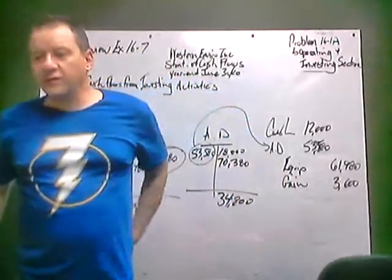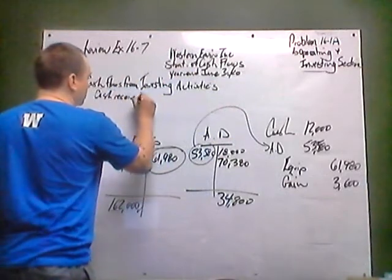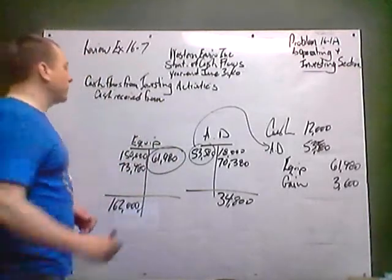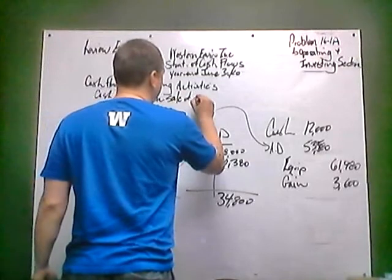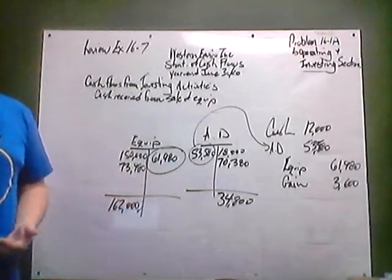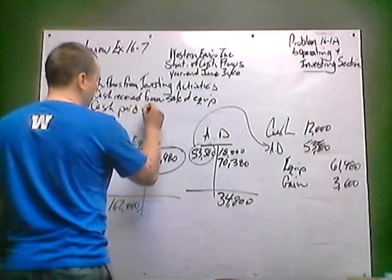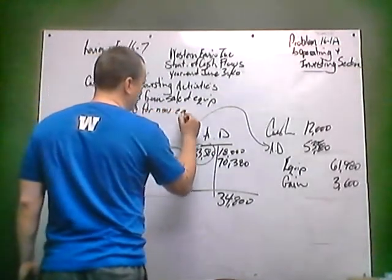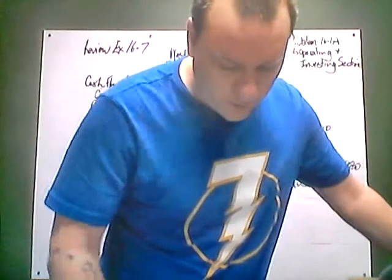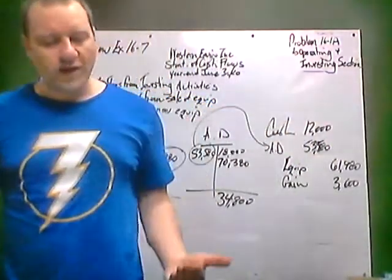Okay, so let's go now. We're going to have cash received from sale of equipment, or proceeds from sale of equipment. You can use that terminology as well. And you're also going to have cash paid for new equipment. So we weren't given any information. Usually, what I'd want to do is look at the long-term note payable to see if that amount went up or it went down.